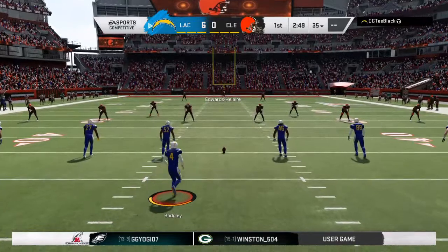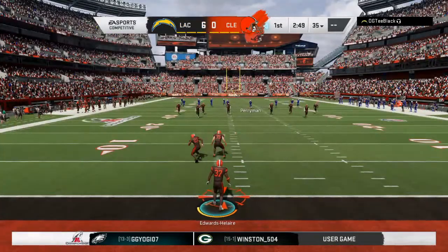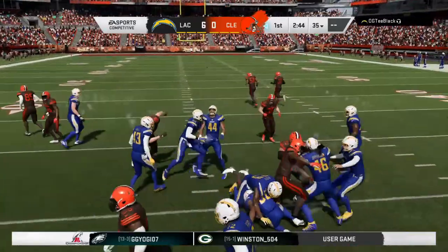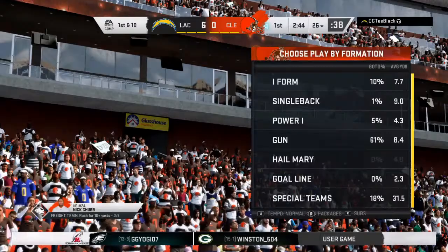Now he's back out there to boom this one away, maybe with some frustration after the PAT miss. This is fielded at the goal line. And he'll get it up to about the 26-yard line, just across the 25.